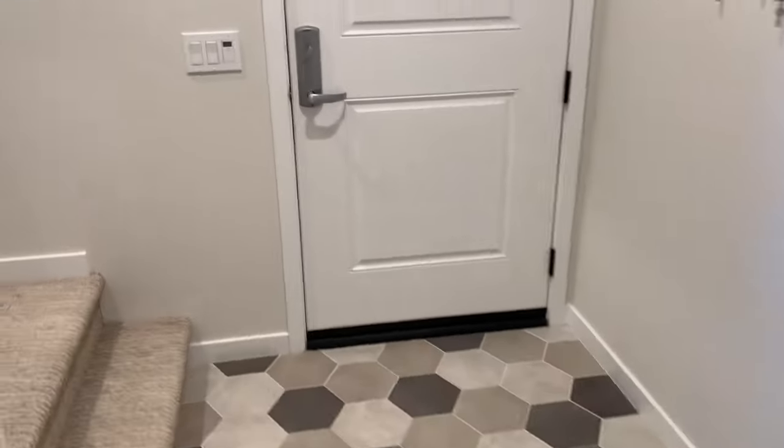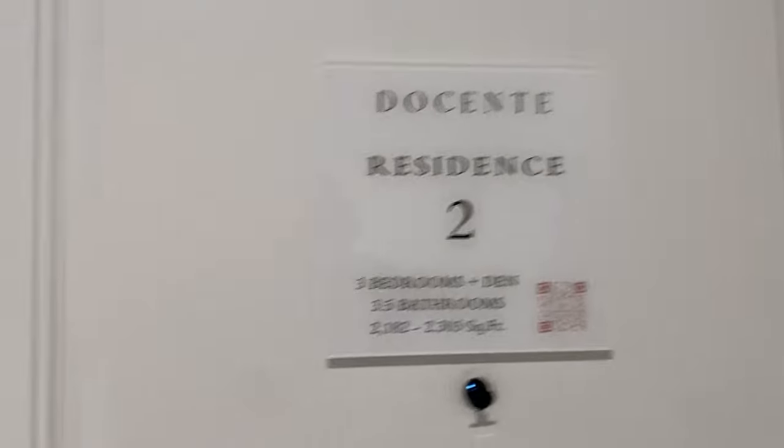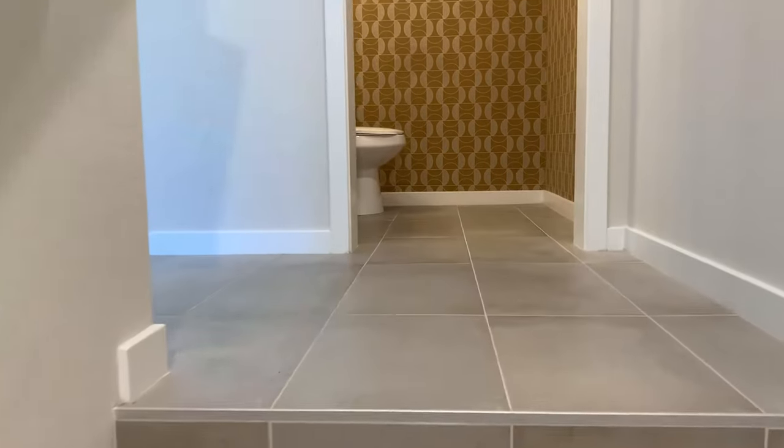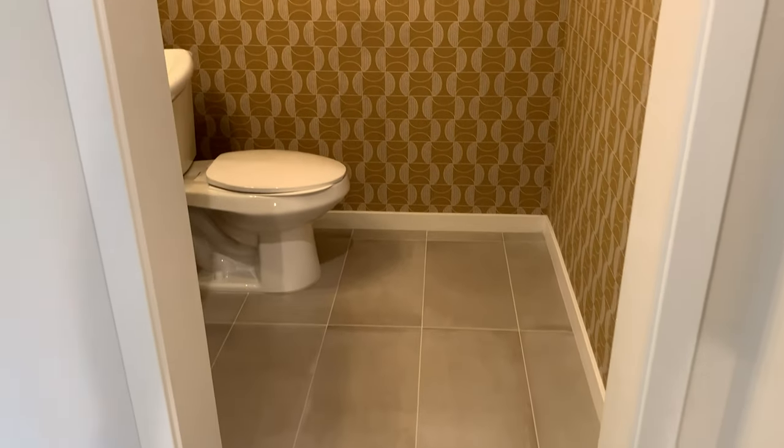Stair storage. It's pretty big. You can fit a lot in here. That's the garage. What do you say we go up the stairs? Love this transition from carpet to cool tile. Whoa, very 70s. But I like it. It's got a vibe. It has got a vibe.